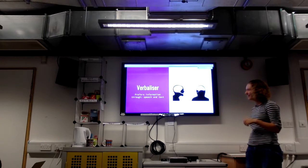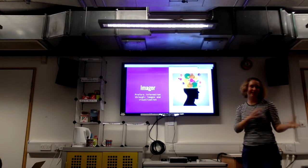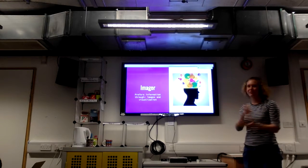And then on the other side of that, you've got the imager, who sees things visually, and also the kinesthetic learner, and so you can see it and do it and have to have it.